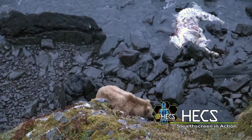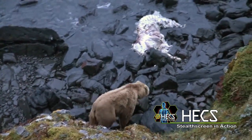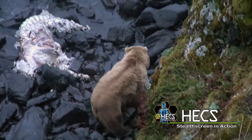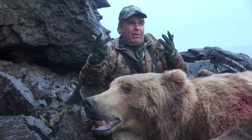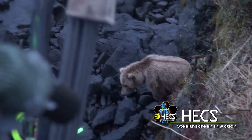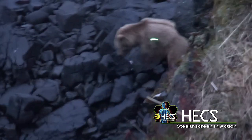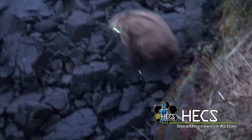HECS blocks the electrical field that our bodies create. That field tells animals like bears whether they're looking at a living being or an inanimate object. Without that field, that bear didn't realize that he was looking at a bow hunter standing 16 yards away. He went around that rock and just stood there. He was just minding his own business and I put the arrow right where it needed to go.